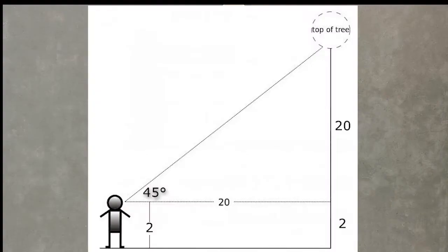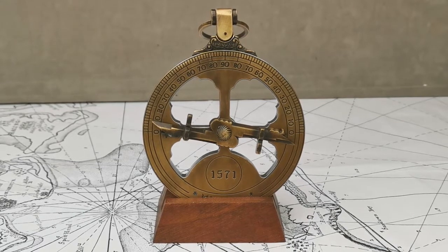figures for calculation. So what I would need to know is the distance from where I'm standing to the base of the tree and the height of the Adelaide above the ground when the measurement was taken. Those two measurements added together will give me the height. This, of course, is not an accurate mathematical measurement. Things always move on, for better or for worse.